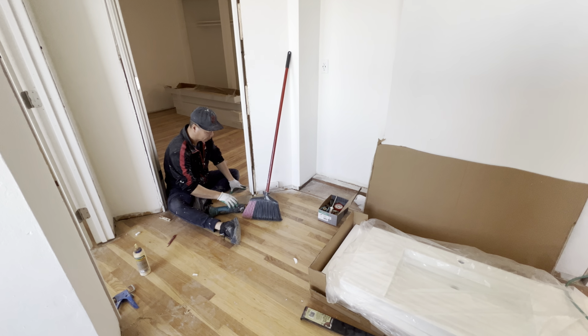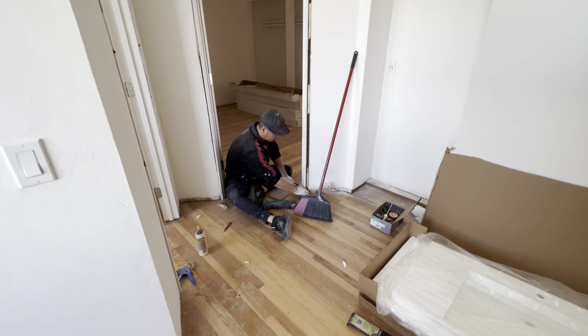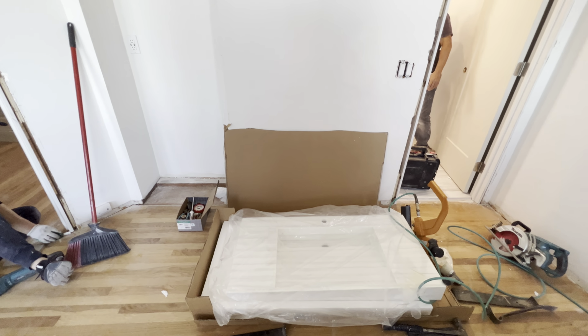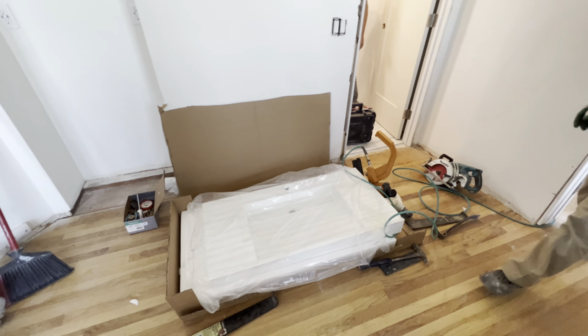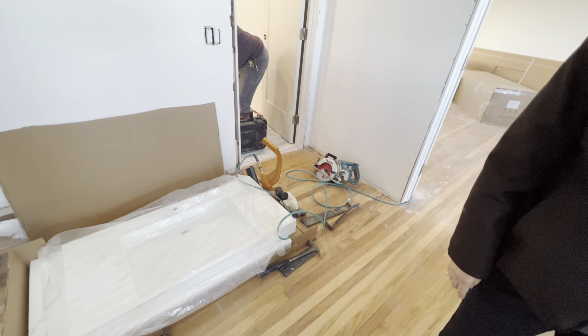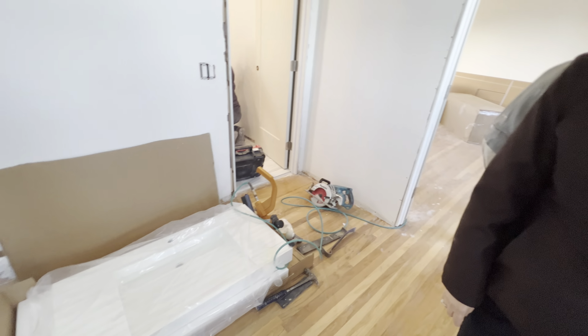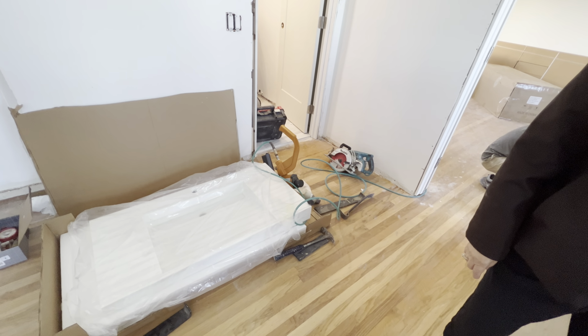Slide the wood underneath. Yeah. You can't lease the house out with this type of hardwood. Nothing matches. You know what I mean, Mom? Mm-hmm. So, and there are patches with not good hardwood.